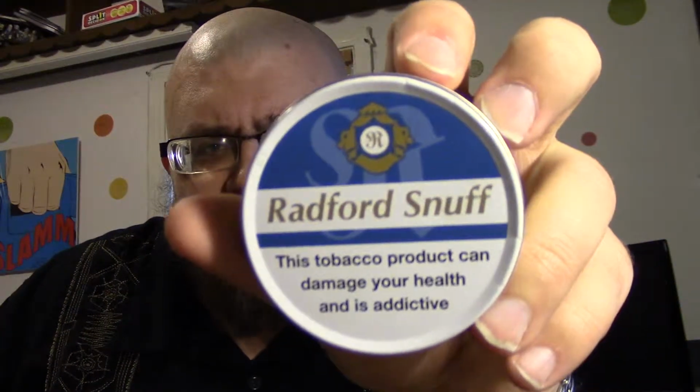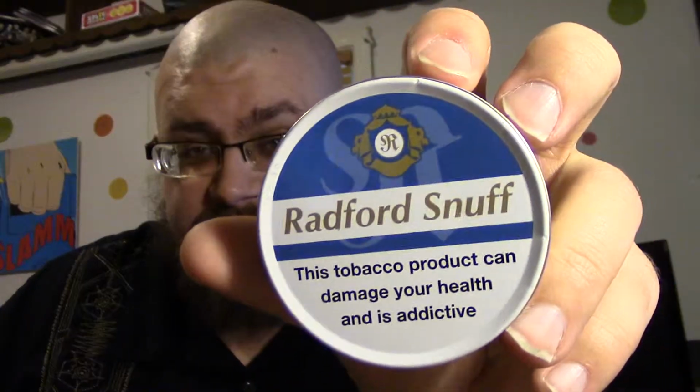The fourth, which is not fourth favorite, not least favorite, and that is Radford by Polsch. I love Polsch. It's German, but done very much in the British style. In fact, it's produced for a British tobacconist specifically. Comes in a great tin.